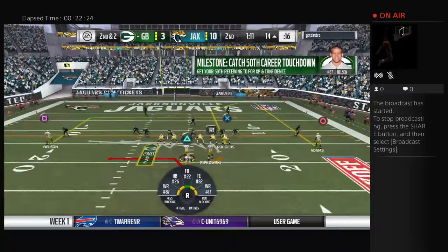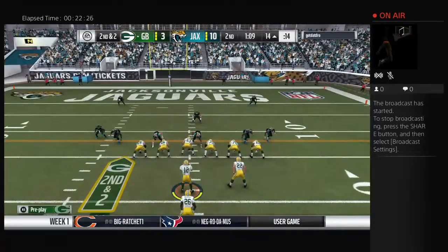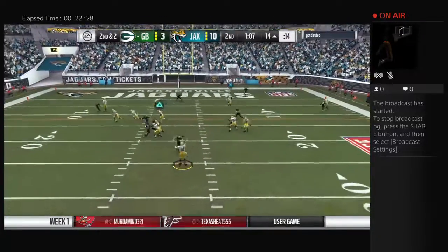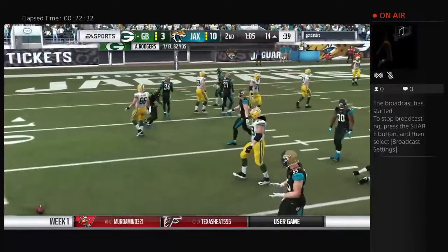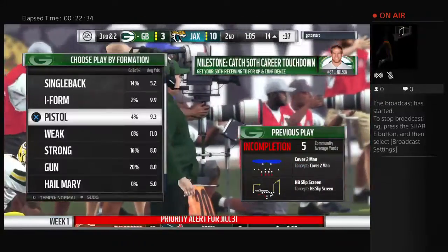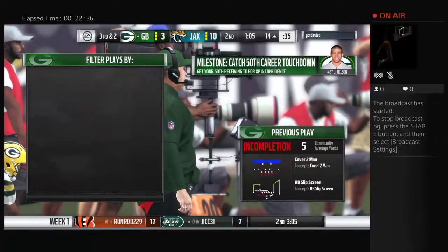They'll come out in the pistol. Rodgers to throw on second down. And incomplete there. A nice hit jars the ball free and brings up third down.